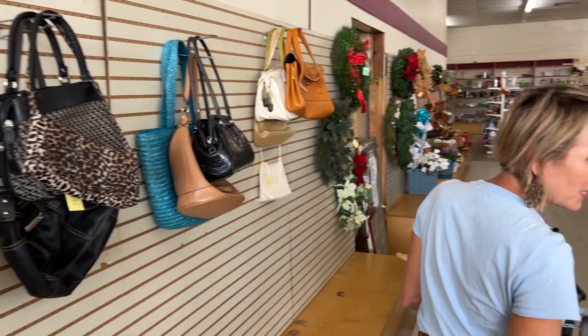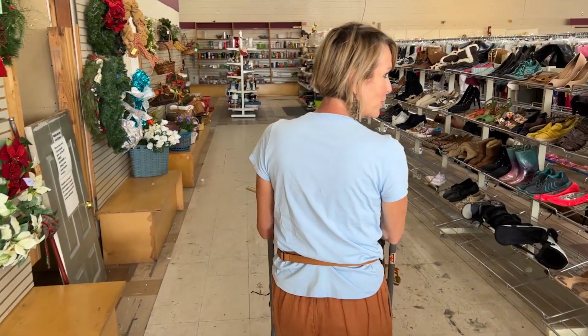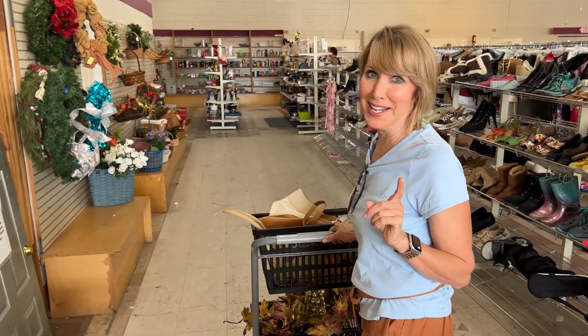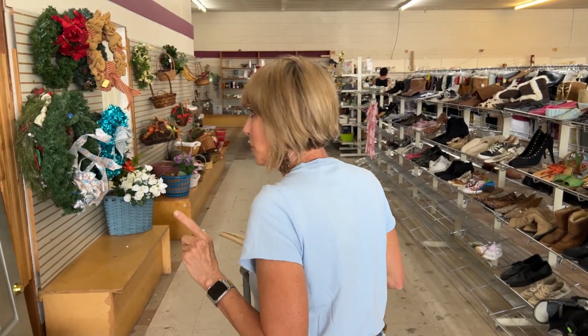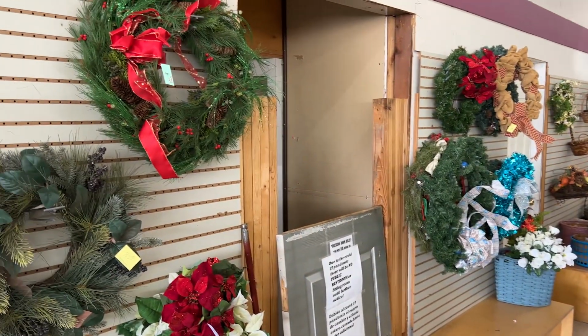And typically, Stuart, I don't buy footwear at thrift stores. You never know what kind of things have been in people's footwear. Look here, lots of wreaths.